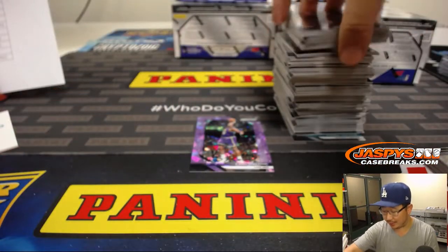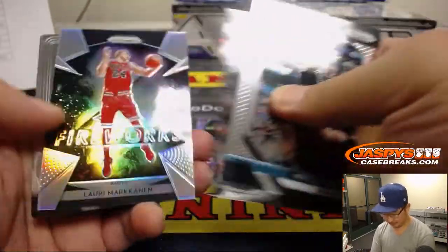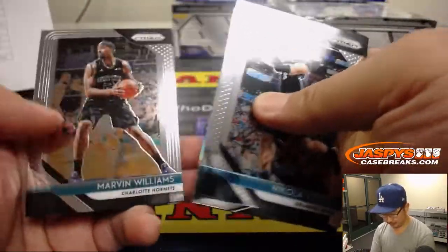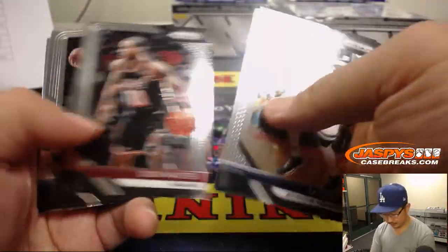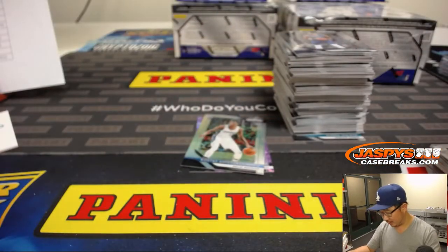Speaking of Brandon Ingram, there he is. I like Brandon Ingram a lot too, but Anthony Davis, I like even more. It's nice, Zaire Smith. There's fake rookie Josh Hart, not a rookie this year.